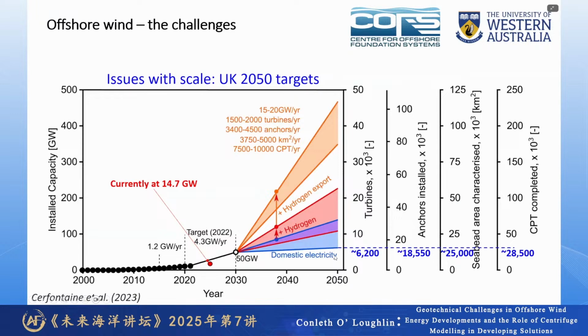But if we focus just on the domestic electricity aspect of things, on the other vertical axes we have the number of offshore wind turbines, the number of anchors that would be required, assuming these were all floating developments, the amount of seabed area that needs to be characterized, and therefore the number of CPTs, or cone penetrometer tests, that need to be completed. So just to hit those domestic electricity targets by 2050, we're talking about over 6,000 offshore wind turbines, almost 19,000 anchors, almost 25,000 square kilometers of seabed area that needs to be characterized, and that would mean about 28,500 CPTs.